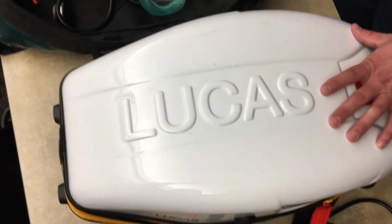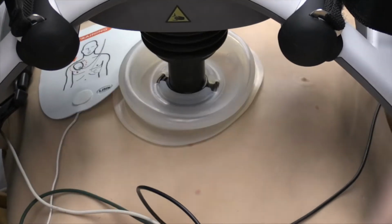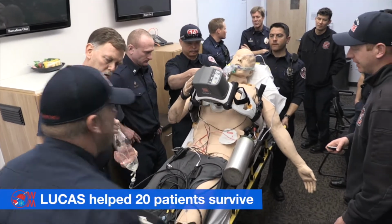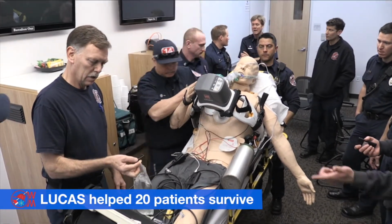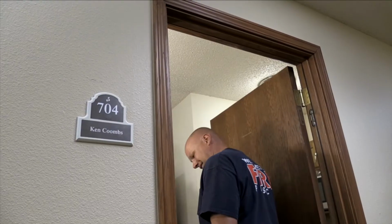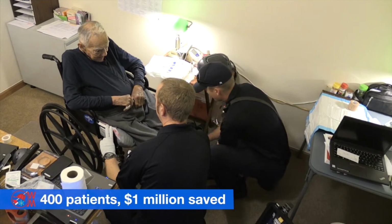The Lucas helps our firefighter paramedics and EMTs deliver continuous, high-quality CPR to cardiac patients. With the Lucas, we've been able to treat 20 patients who would not have survived without the device. Healthcare that comes to you. Our ARM Car program has now treated more than 400 patients, saving more than $1 million in healthcare costs.